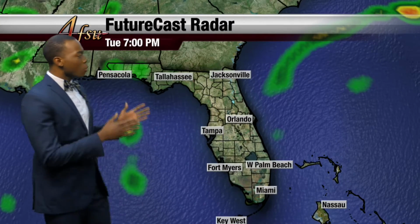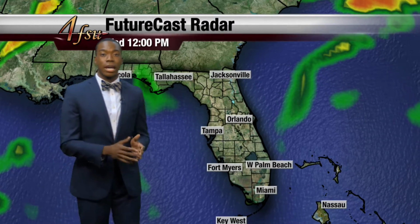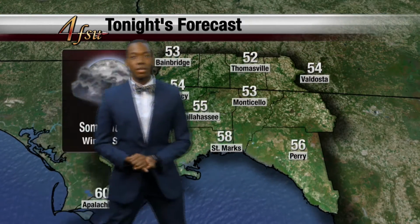Futurecast is going to show we do have a few chances for some hit or miss showers today and then on your Wednesday. Thursday, though, looks to be the best chance for rain and into Friday, and yes, unfortunately, into the weekend. So enjoy what you can outside right now because we're going to need those umbrellas as we go throughout the next few days this week.